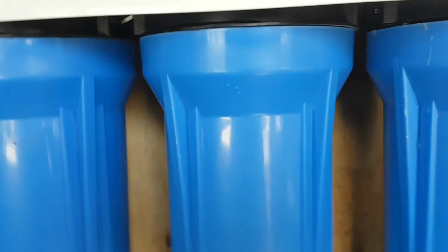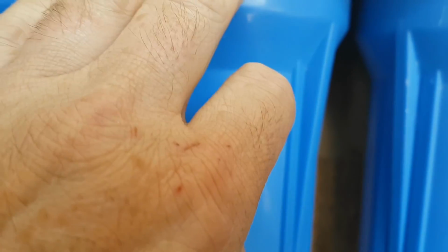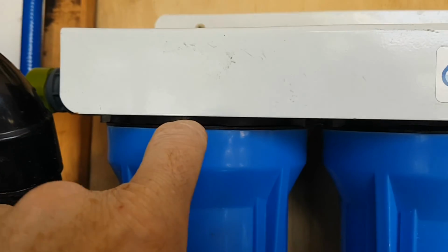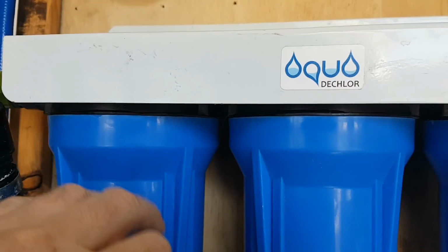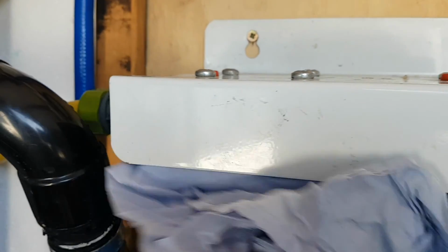Right, it's been about an hour. Just got back from taking Bisley for his walk, and there are no actual main drips. There's just a tiny bit of build up around there. Whether that's from when I purged it, it bubbles out the top here and spits out, then it actually goes up underneath here. If I move it, you can see there's a tiny bit of moisture. Clean that. So whatever it is, it's better than it was.